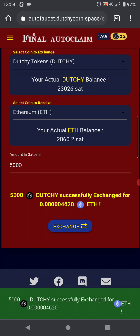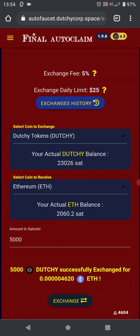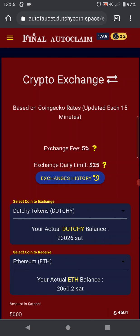See down the bottom there, it says 5,000 Dutchy successfully exchanged for 0.00004620 ETH. So that's added to my balance now. But if you carry on doing this all day, you could run out of Dutchy really quickly. But you do have a daily exchange limit of £25. I don't think I've ever got enough Dutchy to get to that £25 level yet. But keep leveling up, and that should be quite easy to do and still have Dutchy left.